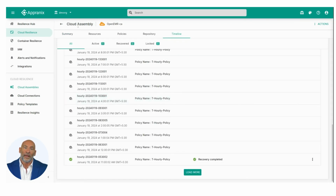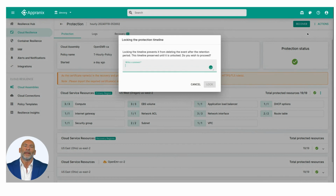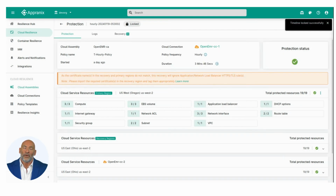To lock the timeline, in the Timelines pane, choose the recovered timeline. On the top right corner, click Actions and Lock. If we lock a timeline in Appranix, that particular timeline will be retained. The timeline we choose here is the ransomware-free timeline that we can recover in the Cyber Recovery region. Now we have successfully locked the timeline.